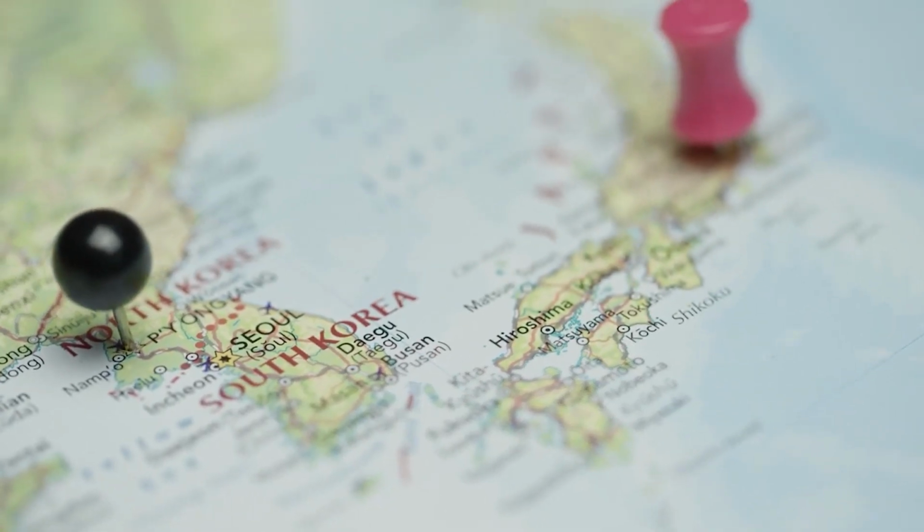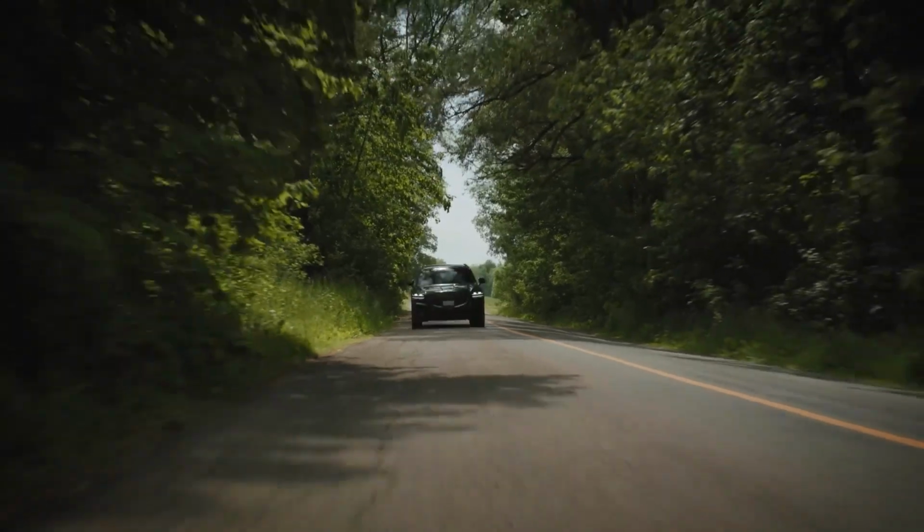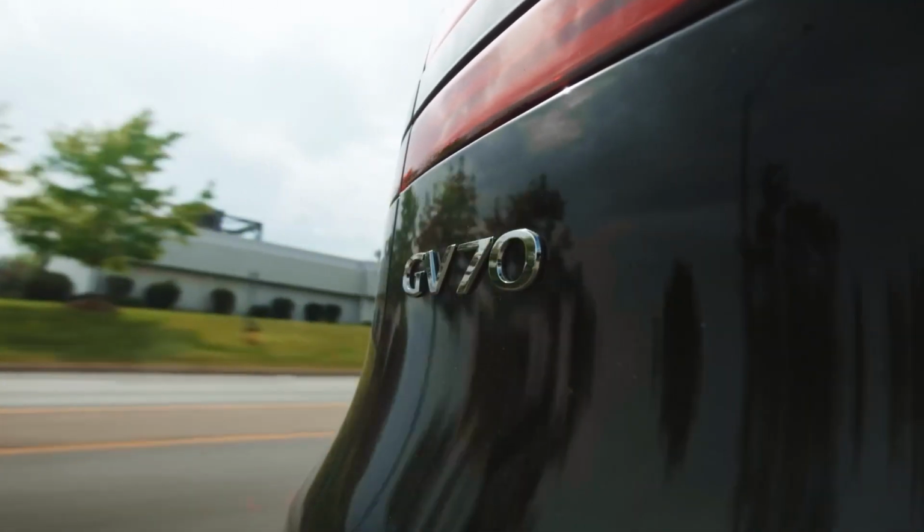South Korean regulators have certified the range of an electric GV70 equipped with wireless EV charging technology, a sign that the vehicle's launch is imminent.